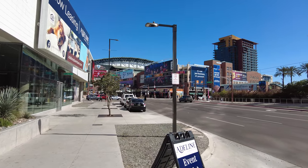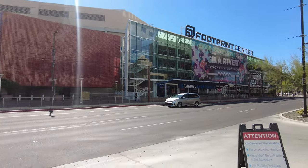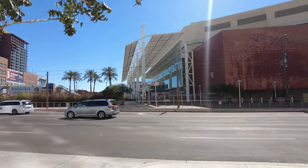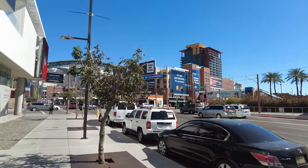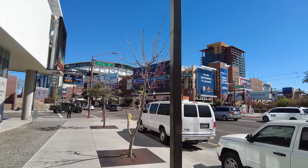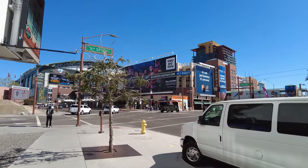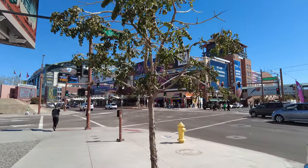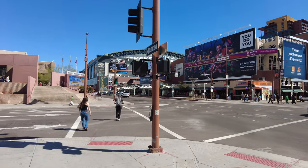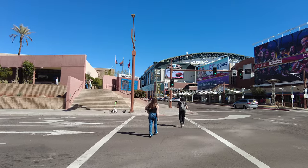So it's on the corner of Jefferson and 3rd. And like I said, the Footprint Center right there. Chase Field, home of the Diamondbacks, up ahead. And in between you've got some advertisements for like sports book things and other amenities. And the Phoenix Convention Center extends out to here.